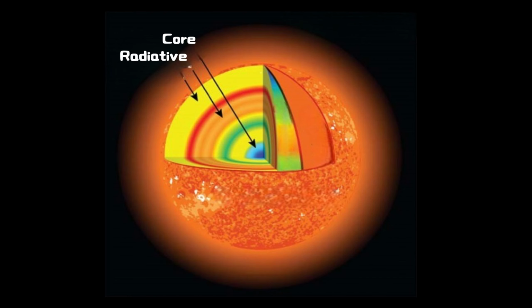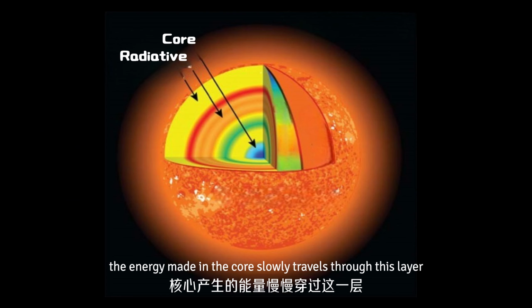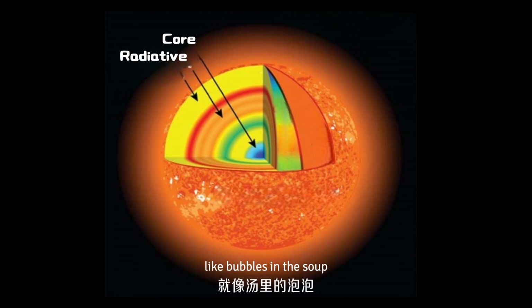Radiative zone. Imagine this layer like a big pot of soup simmering on the stove. The energy made in the core slowly travels through this layer, like bubbles in the soup. But instead of bubbles, tiny bits of light called photons are moving around, carrying the sun's energy outwards.